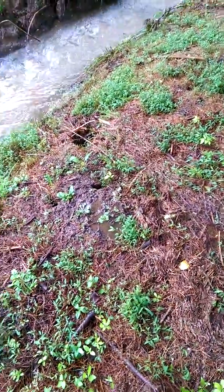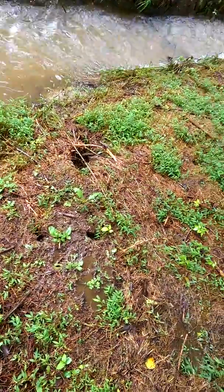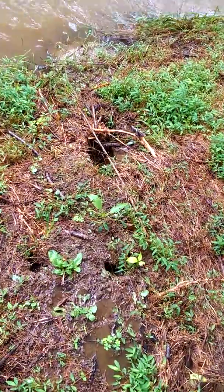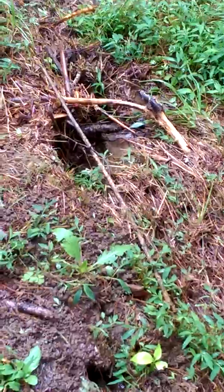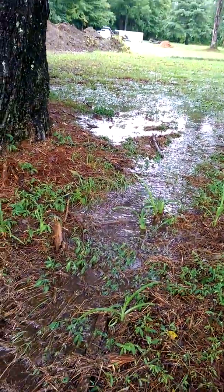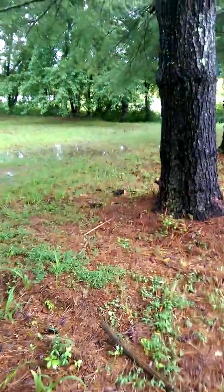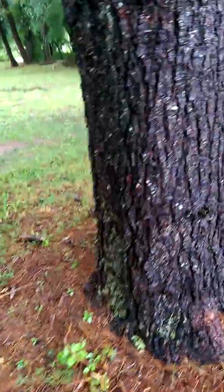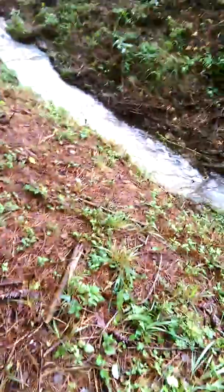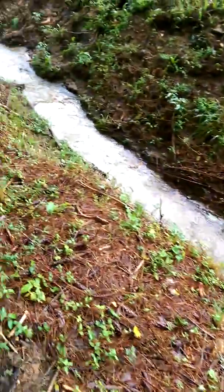See if we can zoom in on that. You can see it trickling. Okay. So, anyways, I'm holding water all the way through here. But that seems to be the spot it's trying to get through the trees on its own, just naturally. This tree here is kind of restricting it a little bit, but it's still flowing good.